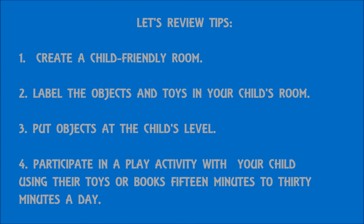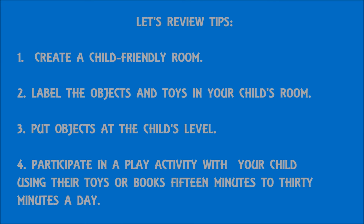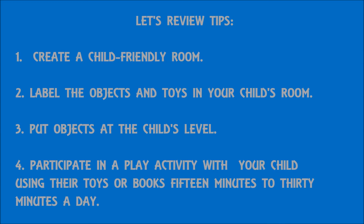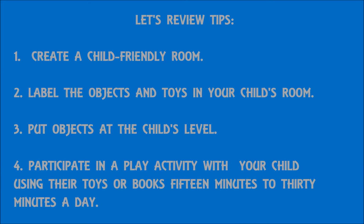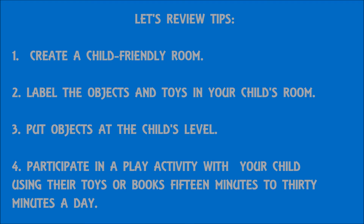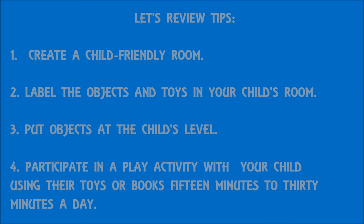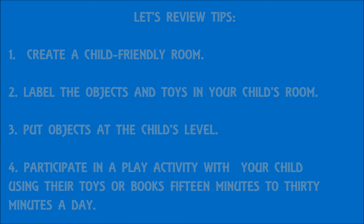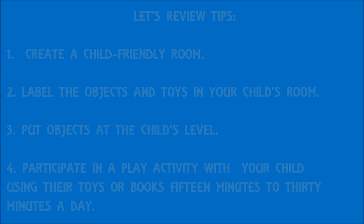So in your spare time, when you're just at home with nothing to do and you're spending time with them, just go around their room and show them the things that they have in there, their bed, the window, the door. Name the toys. Also, put objects at the child's level. You want them to feel comfortable enough to interact with those toys and objects. Of course, you want them to be safe things, so that they can explore on their own and get to know the objects that they have in their room, how they're used. And you can also help with that by participating in a play activity with your child, using their toys or books for at least 15 minutes to 30 minutes a day in order to help further those learning skills.